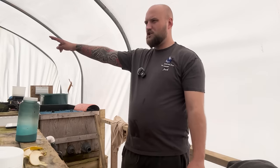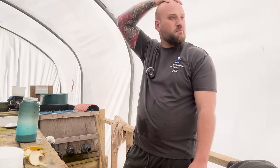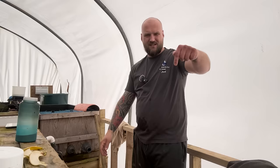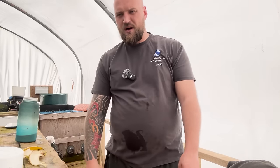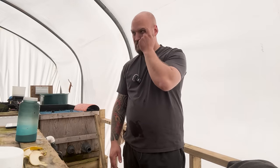I need two backy showers for the back of here, but I don't know whether to go with a big 2 meter one. Let me know in the comment section what you guys think. 2 meter or 1 meter backy shower.